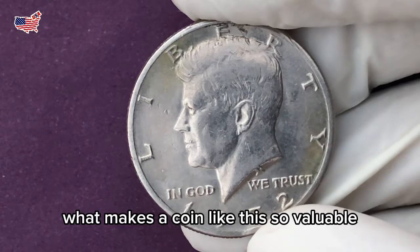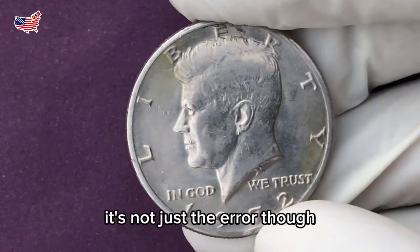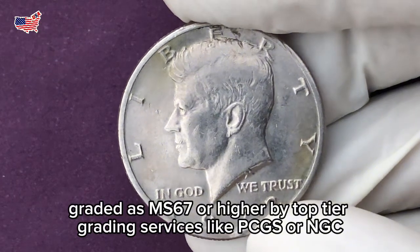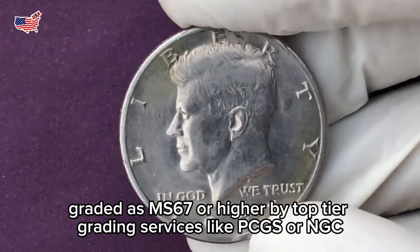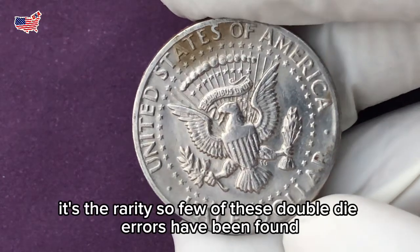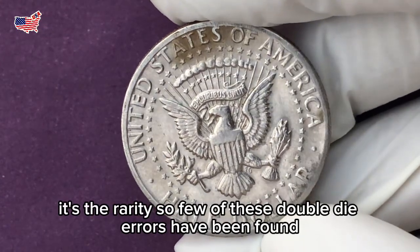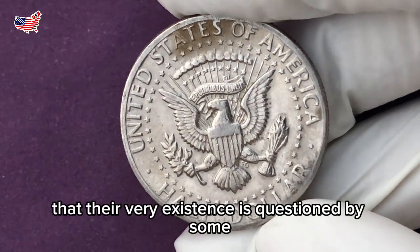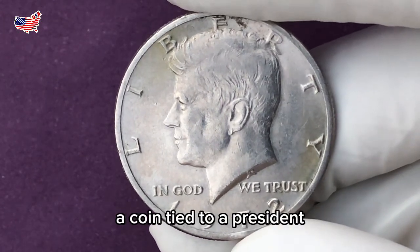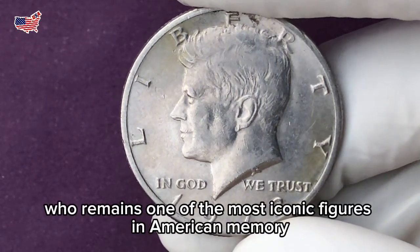What makes a coin like this so valuable? It's not just the error, though that plays a critical role. It's also the condition, graded as MS-67 or higher by top-tier grading services like PCGS or NGC. It's the rarity, so few of these double-die errors have been found that their very existence is questioned by some. And it's the historical significance, a coin tied to a president who remains one of the most iconic figures in American memory.